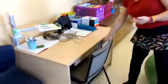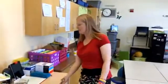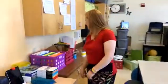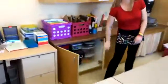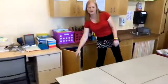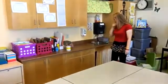My drawers are no longer my space. This is where we keep different manipulatives for math because I want the kids to be able to access it easily. All of my storage down here has become space for kids. That's where we keep all of our school supplies, inside recess games, which is really necessary right now.